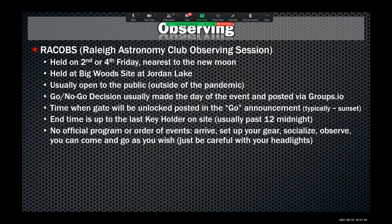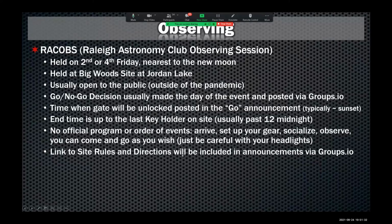The only thing we ask is that once it's dark, be very careful with your headlights. You don't want to blind everyone on the observing field. So as you back out, we sometimes recommend that if you arrive before sunset, you park your car facing with the trunk facing outward, so when you leave, you don't put on your backup lights. You can just head out. The link to the site rules and directions will be included in the announcements as well.